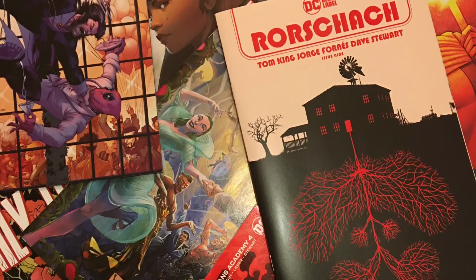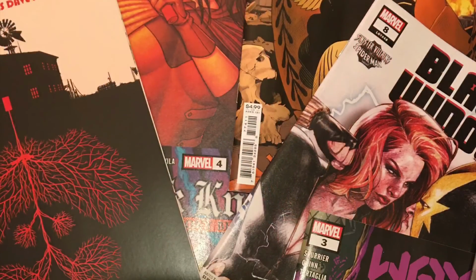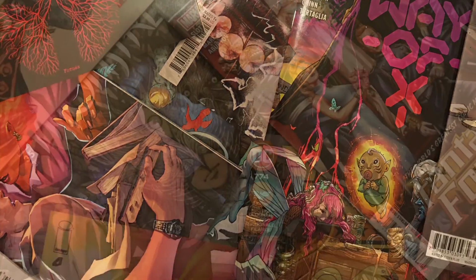As I said, those books aren't the complete haul I had. I hadn't been to my LCS in a couple weeks, so I did have a significant amount of titles to pick up. These are just a couple I wanted to spotlight.